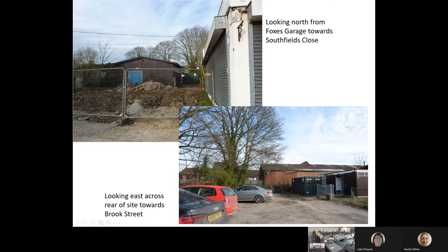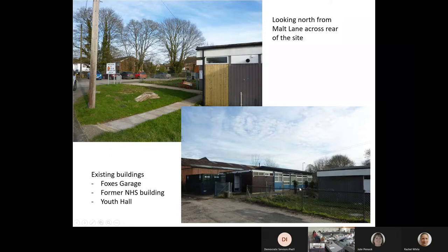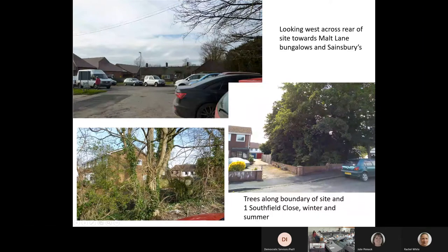Looking north from Fox's Garage towards Southfields Close, you can see the trees along the boundary there. And looking across the northern boundary of the site towards Brook Street, that's the previous NHS building with Fox's Garage behind it. These were taken earlier in the year, obviously, when the trees weren't in leaf. And again, looking towards the site to Southfield's Close on the existing buildings. And this is looking out towards the former Budgens and Sainsbury's with the bungalows on Mole Lane facing the site. This shows you, was taken previously, the extent of trees along the boundary of the site with one Southfield Close, winter and summer, which gives you an indication of the level of screening.